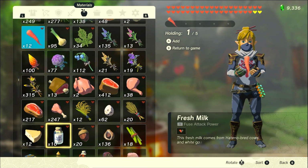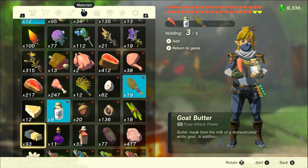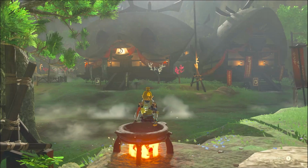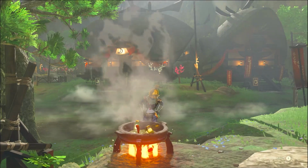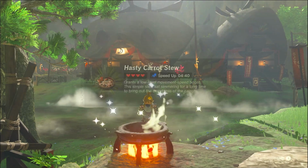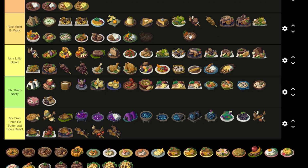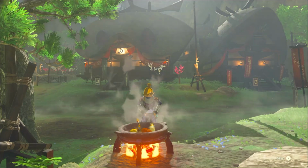Carrot stew. Carrot stew is a tough one because I really like stew and soups and all of those, but I'm not a huge carrot fan, cooked carrot fan. I really like raw carrots, but I'm not a huge cooked carrot fan. I think it takes on too much sweetness when it's cooked. B-. Could be worse.